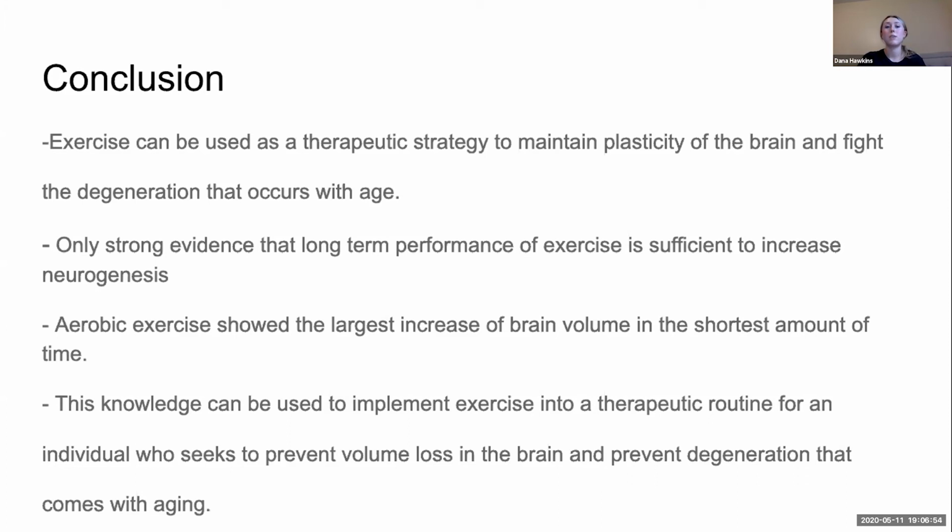And this knowledge can be used to implement exercise into a therapeutic routine for an individual who seeks to prevent volume loss in the brain and prevent degeneration that comes with aging.